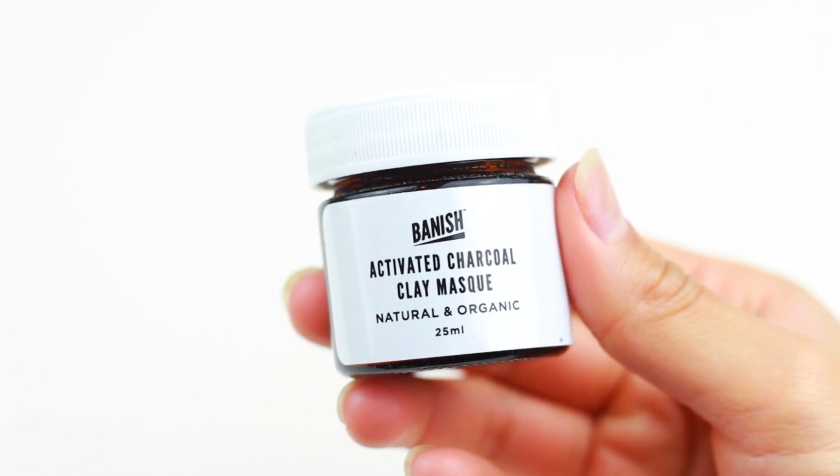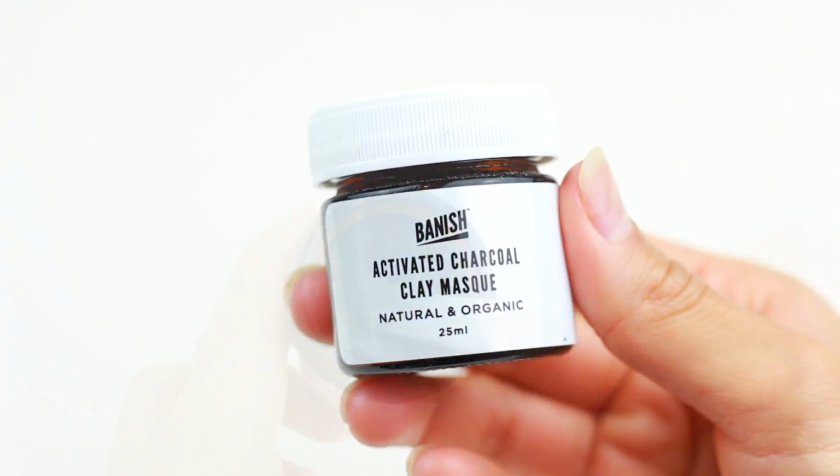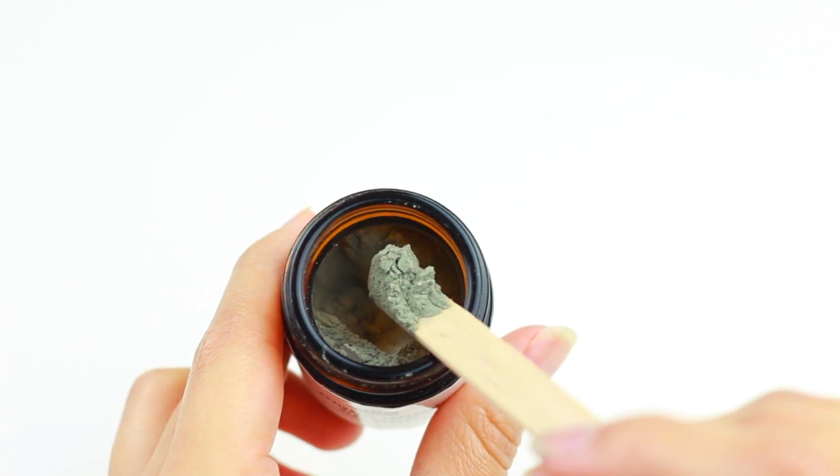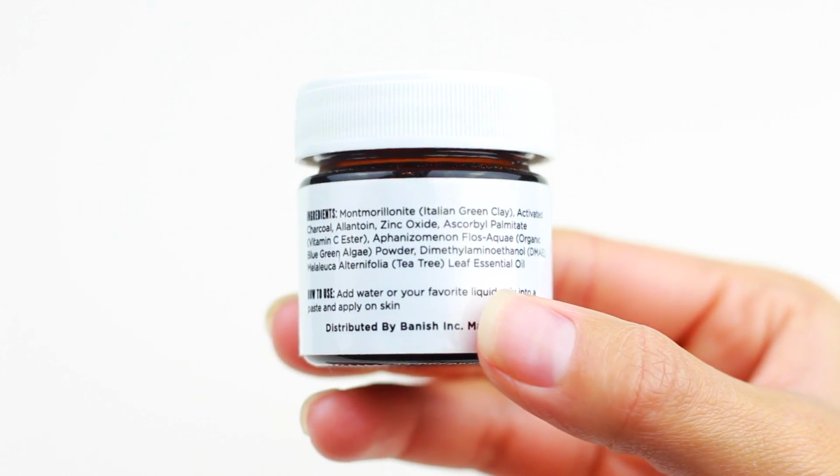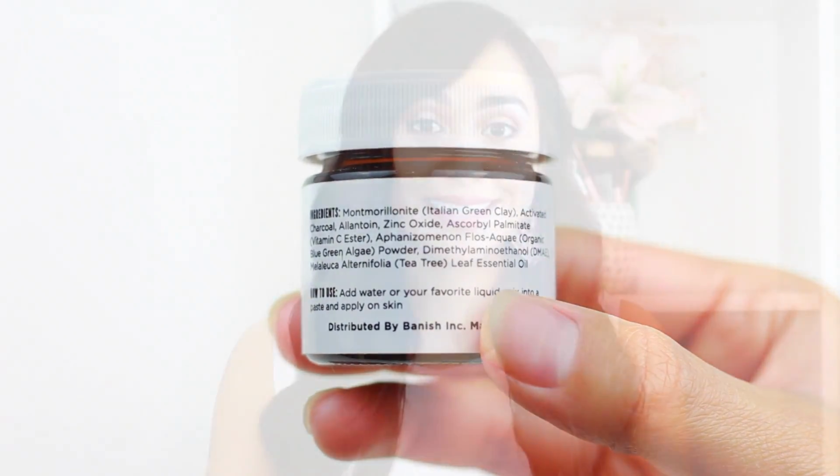So this is another one of my favorites by Banish. This is their Activated Charcoal Clay Mask. So the main ingredient in this mask is obviously activated charcoal, and this works very similar to the Aztec one. It acts as a magnet and it absorbs impurities, oil, dirt, bacteria to really deep clean the pores and reduce blemishes. And I really like this mask because it doesn't just have activated charcoal. It also has other ingredients like green clay, zinc oxide, blue-green algae, and tea tree oil. So that takes this mask on a whole other level and it really increases the benefits.